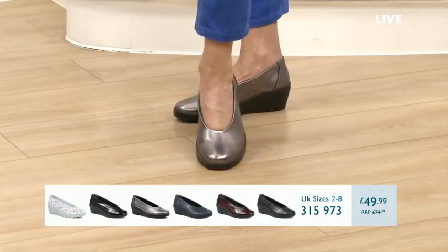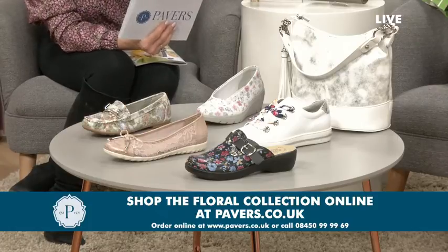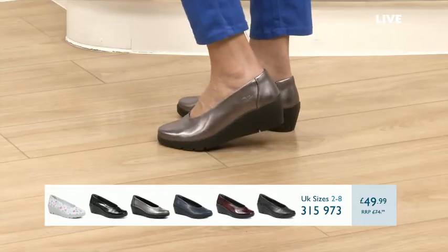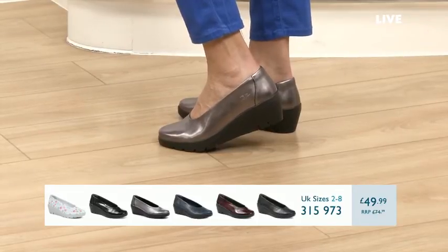Fabulous. After this one that you've just seen on, before we go, the sole unit was fabulous on that one. They've got great grip. And look at it. It's not too high, but just gives you that little bit of elevation.